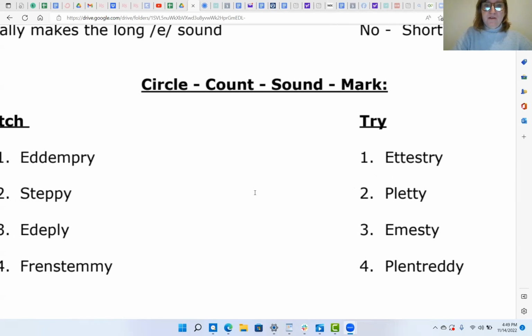Okay. Number 2, my turn. So here's a vowel. Here's a vowel. I'm smiling because I hear my grandbaby. He's just a month old. He's the cutest baby that ever lived. So I know that the Y at the end of a longer word is going to make the long E sound. So I'm going to mark it like that. Here's that double consonant, two P's. I already know that's a reading hack. That E is going to say eh. So this word is steppy, steppy, steppy.